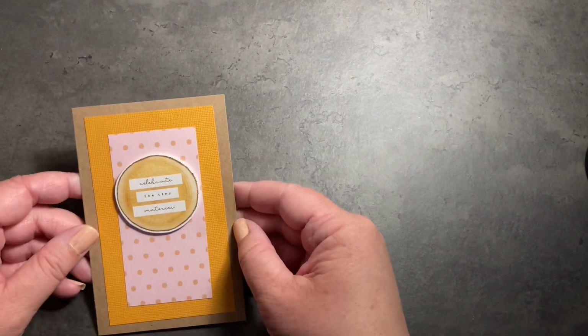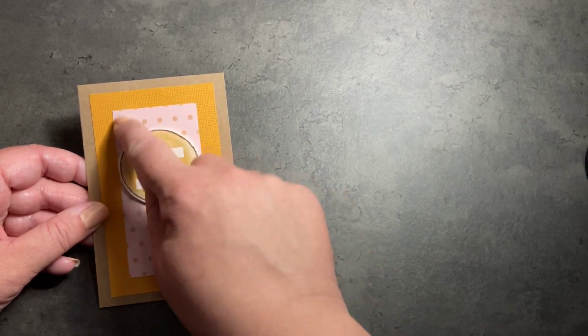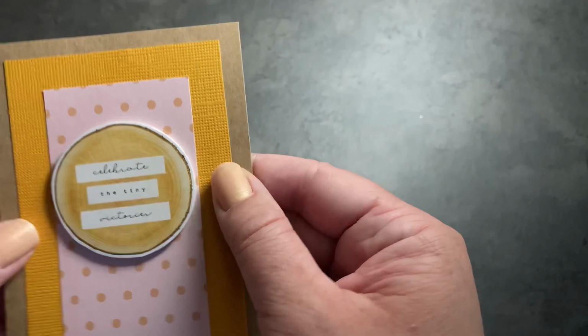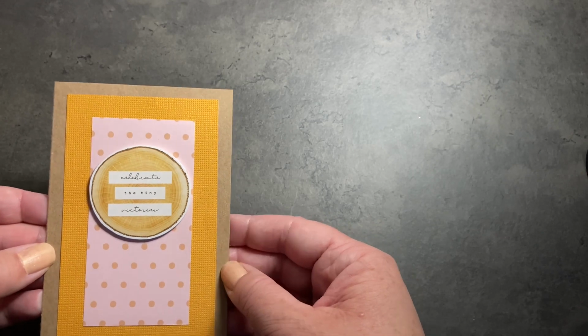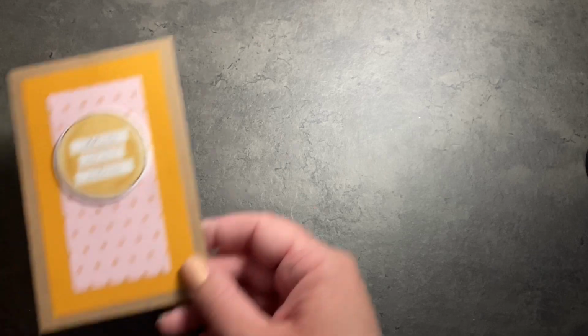I have a few more cards to show you. This next one is a custom size. I created this card around this remaining piece of pattern paper. I really liked it with this sticker, Celebrate the Tiny Victories. So I just created a mat, and then I created a card base that would look good with that size mat. Added a little sticker on the back just to finish that off.